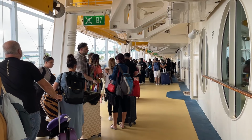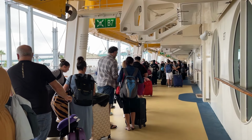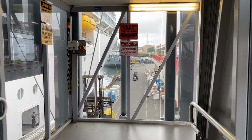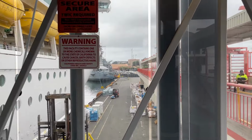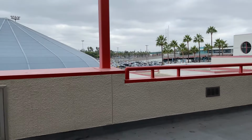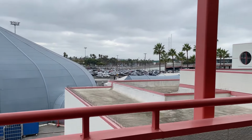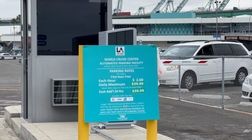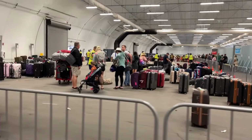Disembarking was easy. There's a little bit of a line, but it's pretty organized. Oh, we're out. Parking is right here across from the ship. So easy. The luggage pickup area.